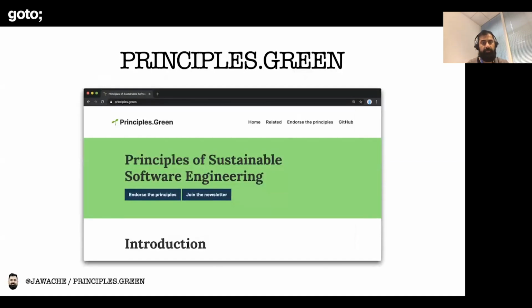And that's when we launched what we call principles.green. This is the principles of sustainable software engineering, and essentially growing this field. Now, I didn't coin the term sustainable software engineering. It was coined in a Mozilla Foundation meeting, and I thought, that's a really good name. Let's latch on to that.